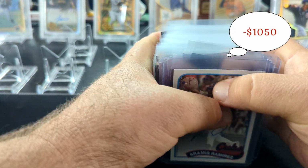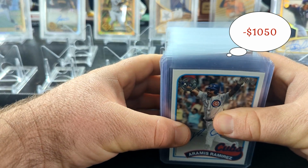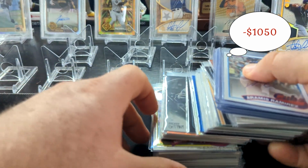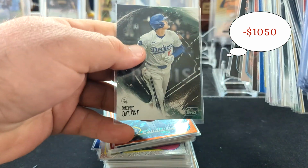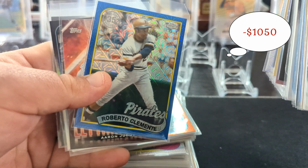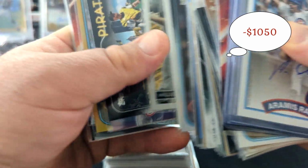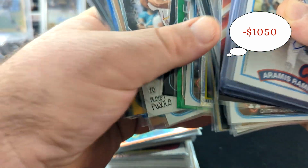Next up, these are the non-rookie singles that probably aren't going to be worth grading. I'll take another closer look through and make sure there isn't anything here that I do want to send in to grade. But it's mostly parallels. Then you've got some inserts of real big name guys, like a blue Roberto Clemente from the silver pack. You've got random gold foils. You've got just all different stuff.